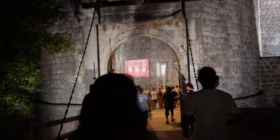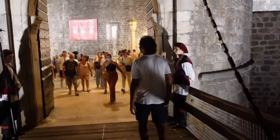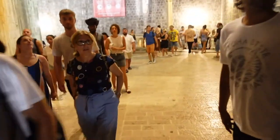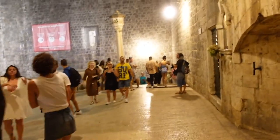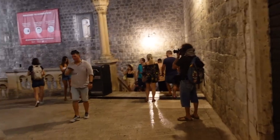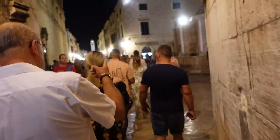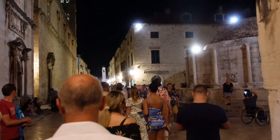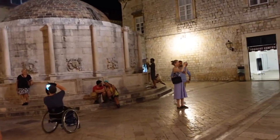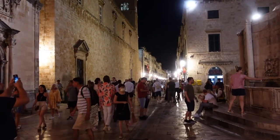So Dubrovnik, in my opinion, is one of the most beautiful cities in Europe. It's absolutely stunning, and I definitely recommend you to visit it during the daylight. However, unfortunately, in this video, I'm only going to show you Dubrovnik in the evening, just because we've been to Dubrovnik before, we've seen it all, and this trip was actually quite short, so we just decided to spend one evening in Dubrovnik.